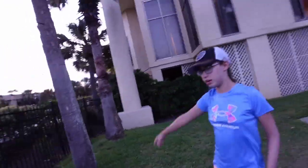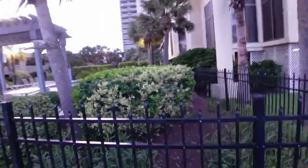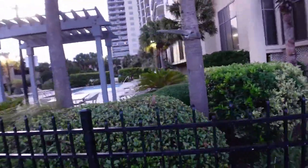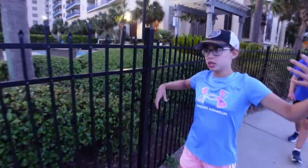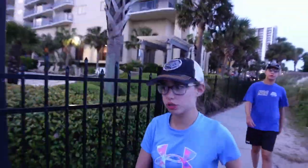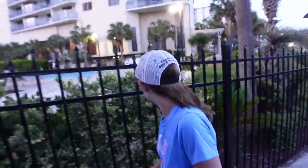Not sure if you can see in there, but bright and cool. That's awesome. A lot of good beach views. Building castles, riding waves, walking Kingston, water park, some other shorts videos. There's a lot that's going to come out from Myrtle Beach. So yeah, bright and cool, empty.